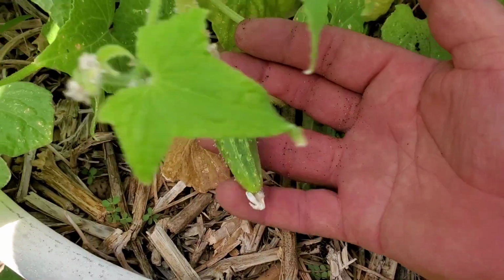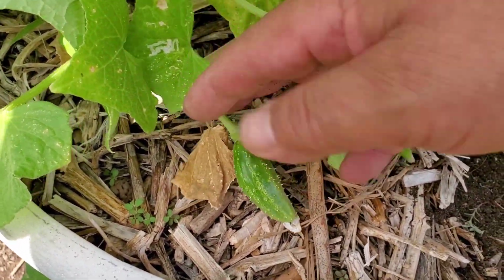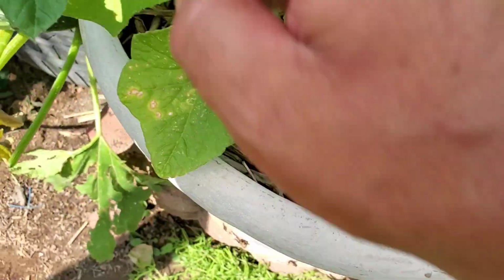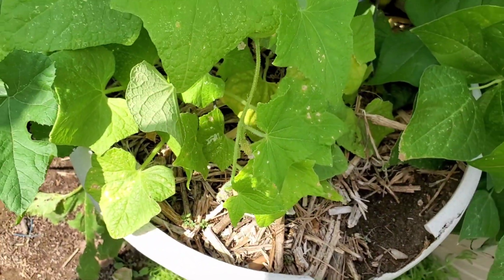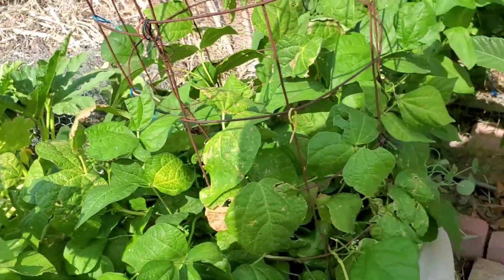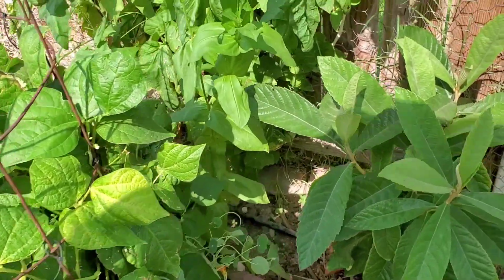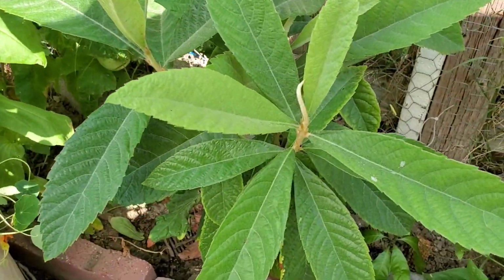Look at this tiny little tomato. Tiny little cucumber. Last year was a lot better because I purchased the Miracle Grow, and I just kept harvesting cucumbers throughout summer. This is my loquat tree.